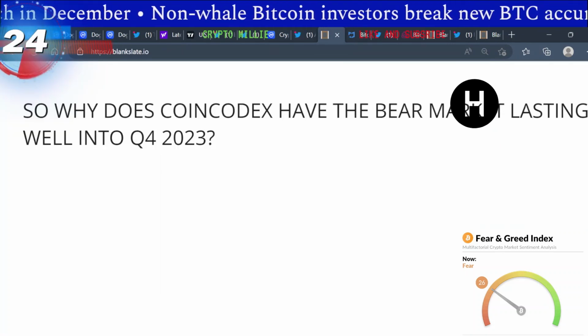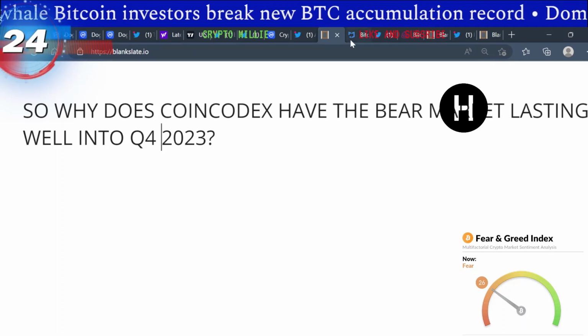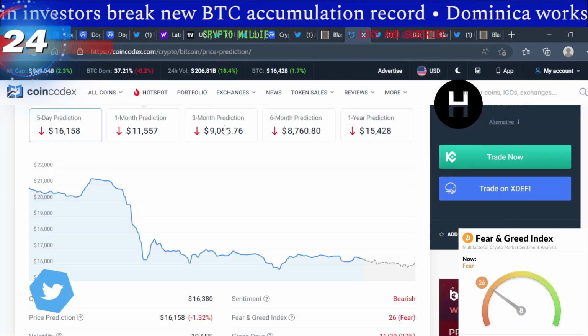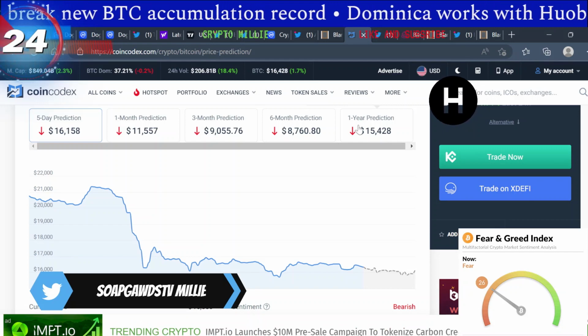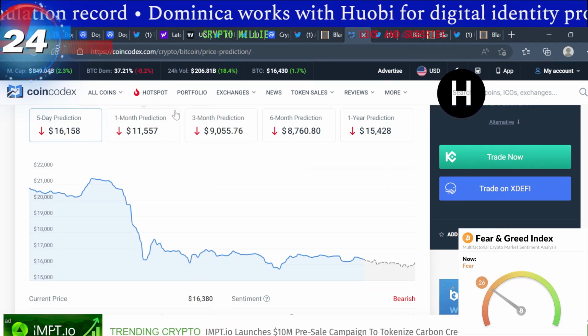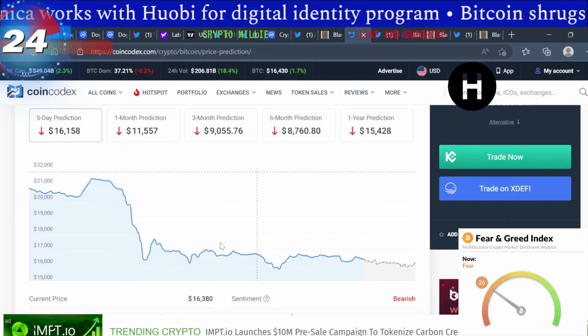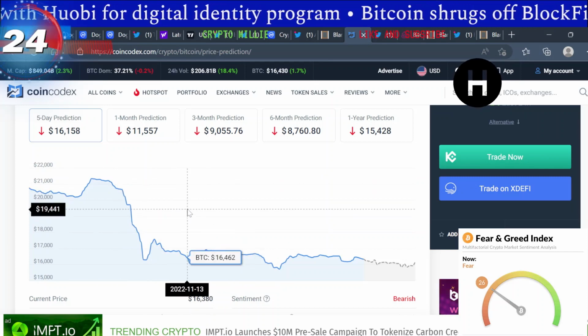But why does CoinCodex have the bear market lasting well into Q4 2023? You can see the Bitcoin price prediction in the next year is 15,000, family. So that's crazy, right? Because right now we're at 16,000. So Millie, what's going on? We got a 1 month prediction, 3 month prediction, 6 month prediction. But why are we seeing a flat year?